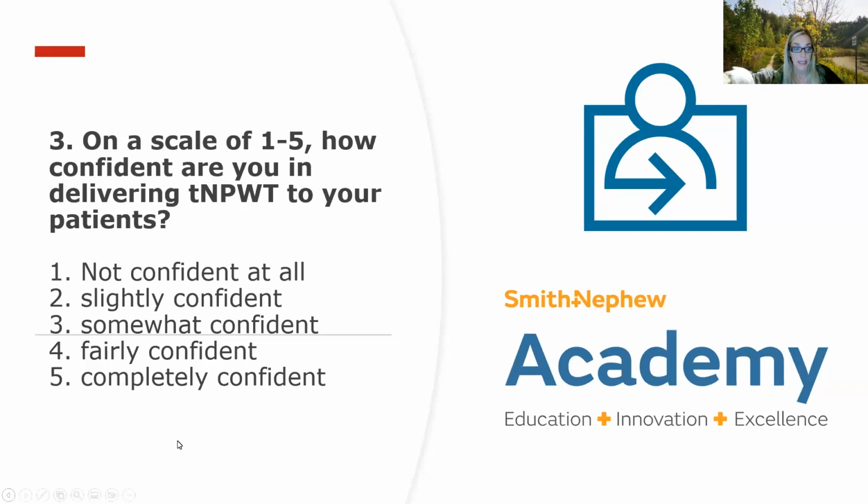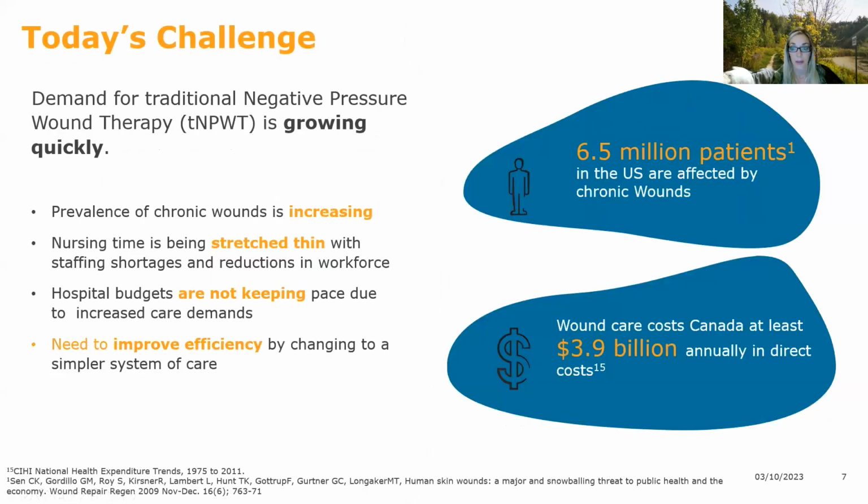Can we advance to the next slide? There we go. Okay, so in today's challenge, the demand for traditional negative pressure wound therapy is growing quickly, and I think it's growing for numerous reasons. A, there's an abundance of literature coming out now supporting its use in multiple different areas. Traditionally, when it first came out, we were using it only for the really big, heavy drainage wounds, and now we know there's a lot more usage for it. The prevalence of chronic wounds is increasing.